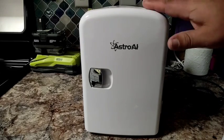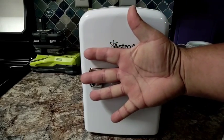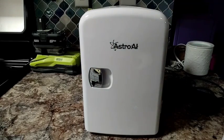So I found this little unit, and look at how small it is. See, there's my hand. This is how small it is. It's just a portable mini fridge that does not have a compressor, so it only uses about 40-45 watts of power, which is not that much. And it will not go below 32 degrees Fahrenheit.